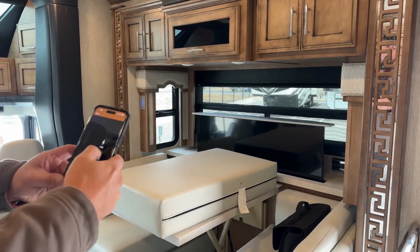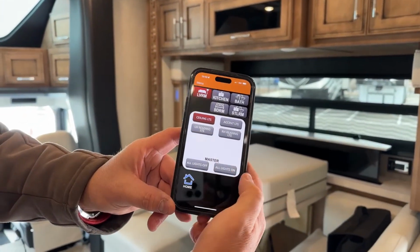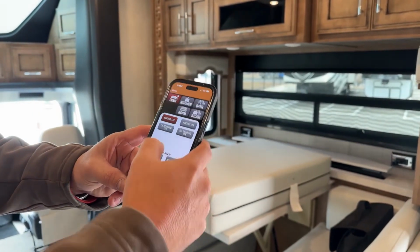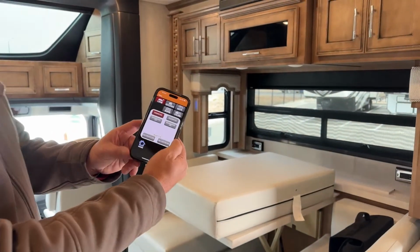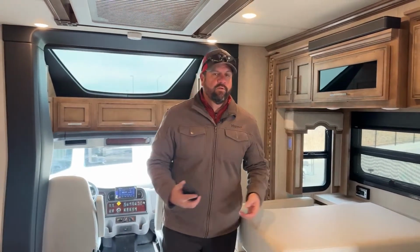I go back to the home screen. I want to operate my lights. You can turn all the lights on and off. We click of the button. And it should. There it goes. So all the lights are off. All the lights are on. Some cool features that Newmar has integrated into the new 2023 features.